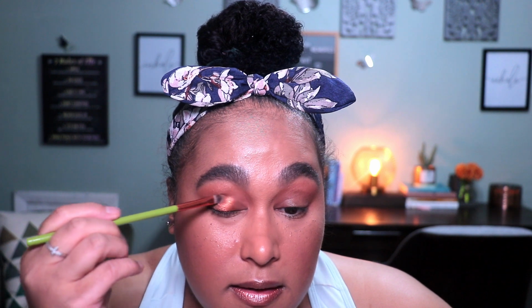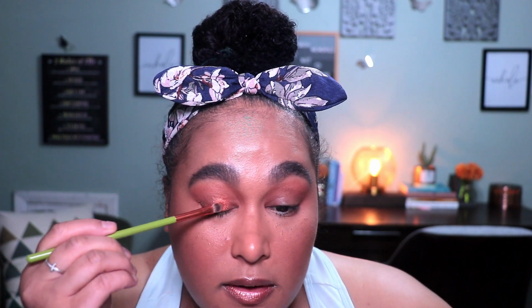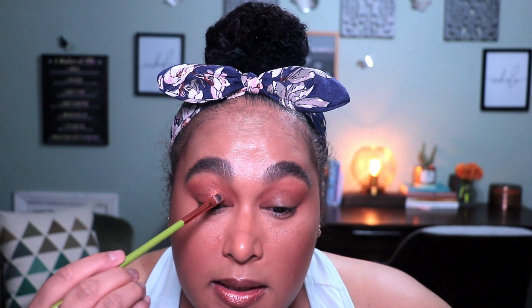These are very soft too. I'm putting my brush into it. Usually I use my finger, but today I want to use my brush. I saw some people having some fallout, so I want to see if this can mitigate that. Oh, that looks so nice. Oh my gosh, this is beautiful. These don't feel like the Anastasia shimmers that I know. These definitely feel different. These are very, very soft, and they're very, very pigmented. They almost have a slight creaminess to them.